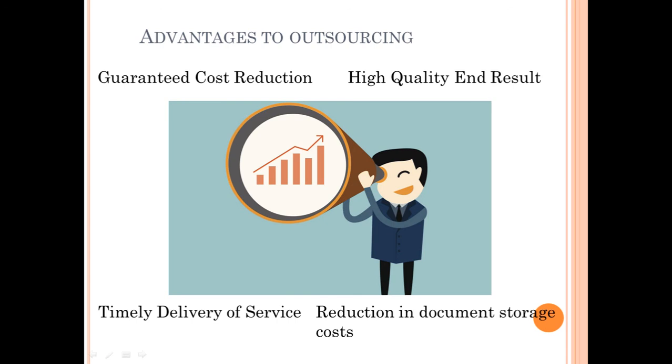Because most BPO companies specialize in the service that they provide, you get a high quality end result, right? So that's another thing to think about. Also, because most BPO companies are very professional about their work, you also get timely delivery of services. And because you're having an outsourcing company complete all the work instead of having it done in-house, there might also be a reduction in document storage costs, since you will be investing less in infrastructure development for these tasks in-house.